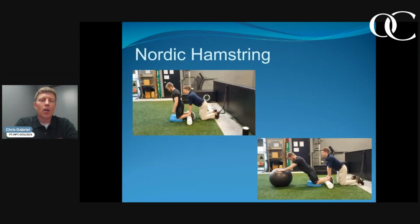Nordic hamstring curls are another good thing to add. They have a great track record of minimizing our risk for hamstring injuries, and they are also protective of the ACL. If your athlete can't do a Nordic hamstring as demonstrated at the top, they can use their arms to help them roll out on a physio ball.